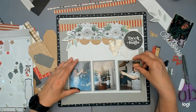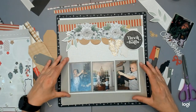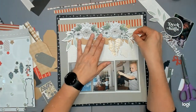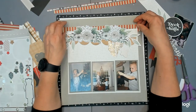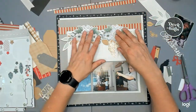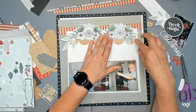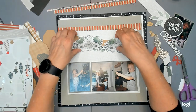I finally decided that I want these photos straight. I've had them on lean all this time, and I finally decided, yep, I need those to be straight. And I love the fact that I've brought that Deck the Halls sticker in. I think it's such a cute sticker and works so well with these photos because they are decking the halls, really. So I'm starting to get little things nailed down for this layout.